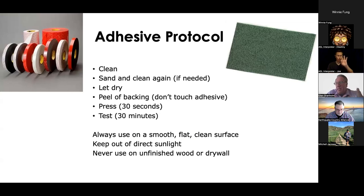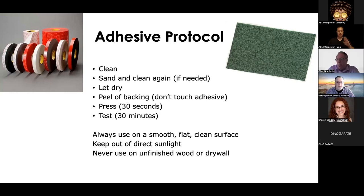Now, before we get into securing other common items in the home, let's discuss the VHB adhesive tape protocol, some important aspects to consider when securing items in your home. First, the protocol. Adhesives used in earthquake fasteners are not like a Band-Aid. There's more to putting on a fastener than peel and stick. The process is indeed easy, but there is a proper protocol.